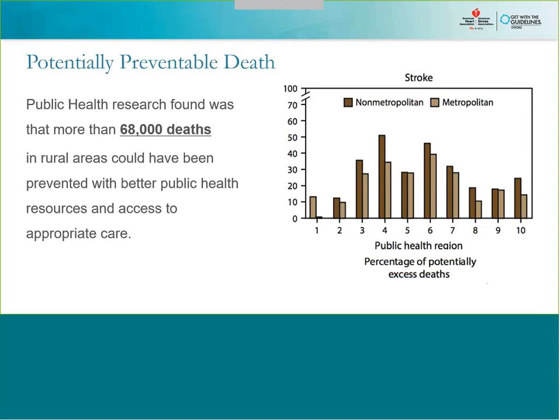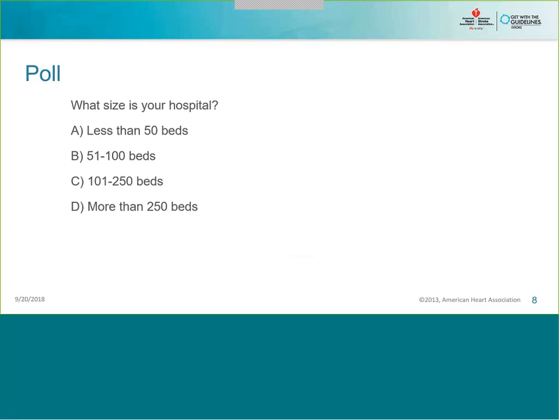And this graph shows that the metropolitan areas have fewer deaths from stroke than the rural areas. Sometimes we might think that's just because there's more stroke that comes to the emergency room in the cities, but actually there are more deaths in the rural areas. I know that there's more research that has recently been done to challenge that statistic, but I'm going to take that as what I found when I was doing my research.